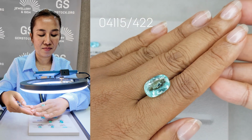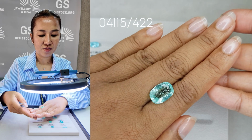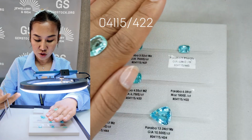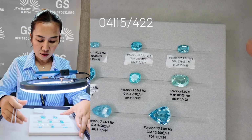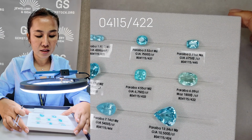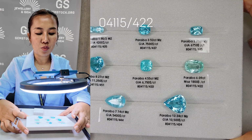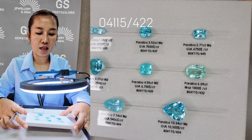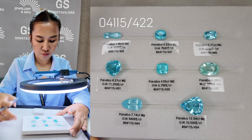Look at them. They're just so cute. The unique number for this piece is 422, $1,800 per carat. If you really like the stone, you can just tap us on WhatsApp or Telegram so that we can reach out to you and talk about the internal information with you.